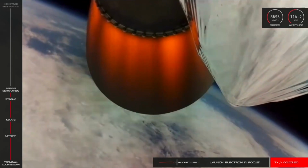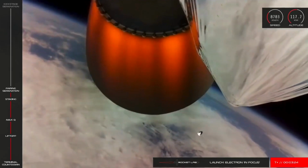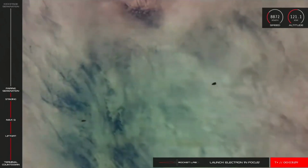Soon, the fairing halves will separate and you'll be able to watch them fall away on your screen there. And there they go. Electron has successfully jettisoned the fairing and is continuing nominally towards orbit.